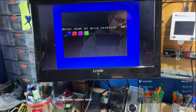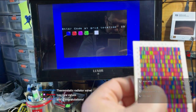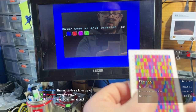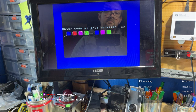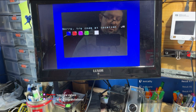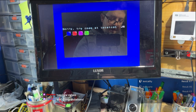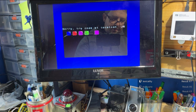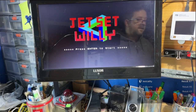Right, I3. I3 is, oh my god, blue, magenta, green, magenta. So it's blue, magenta, green, magenta. No pressure. J5 is magenta, blue, blue, red. We're in. We're in. We've hacked the mainframe.